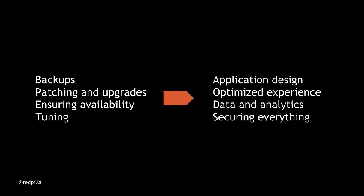Patching and upgrades, this is the kind of thing in the cloud, there shouldn't be patching, there shouldn't be upgrades. This is just something that should happen behind the scenes for you. Are things available? You should not be having to write scripts to check for availability. You should just get alerted, or even self-healing capabilities where if something becomes unavailable, the cloud just makes it available again, either through moving to other availability zones, spinning up alternate infrastructure, etc.